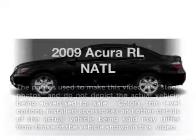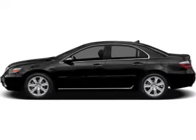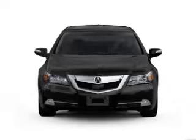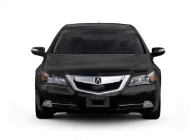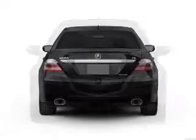Imagine yourself in this 2009 Acura RL. This is the set of wheels you've been looking for, with a reliable six-cylinder engine. The powertrain includes all-wheel drive, driven by a five-speed automatic transmission.